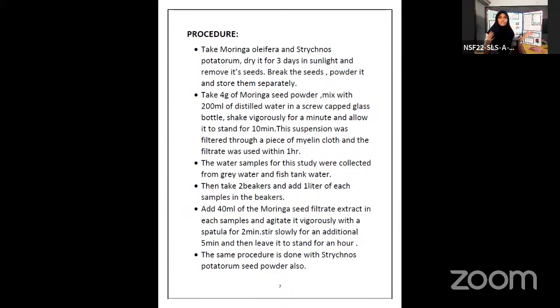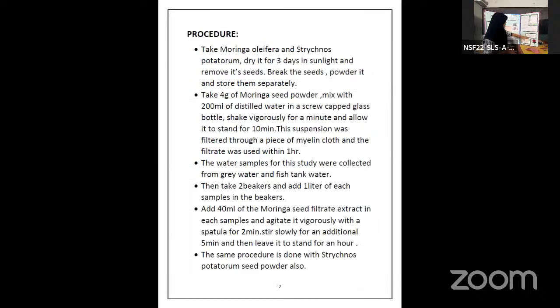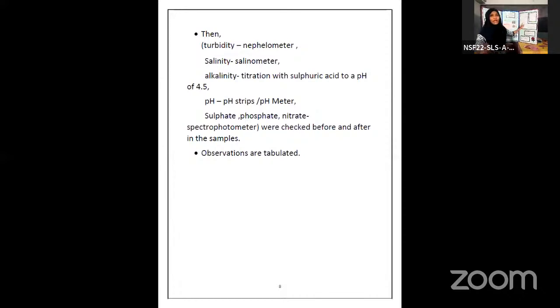Then for this study I took 2 different types of wastewater. One is grey water and the other is fish tank wastewater. The Moringa oleifera extract I put into those two different types of wastewater. After that, I mixed them vigorously and made them settle down. The same procedure is for Strychnos potatorum also. After I did this procedure, I measured the turbidity, salinity, alkalinity, pH, sulfate, and all these things.